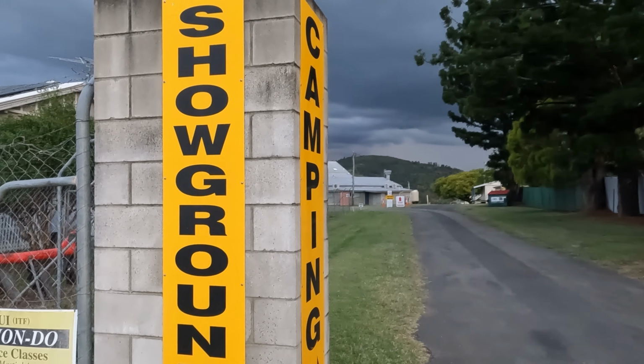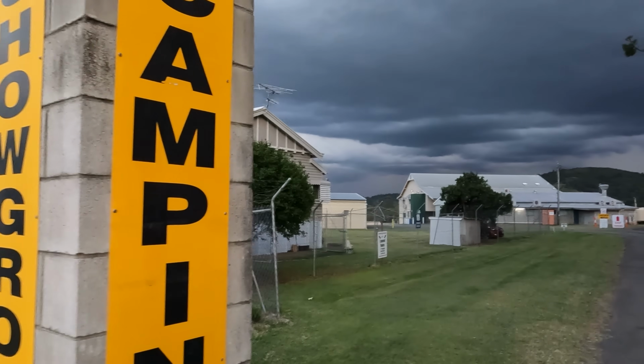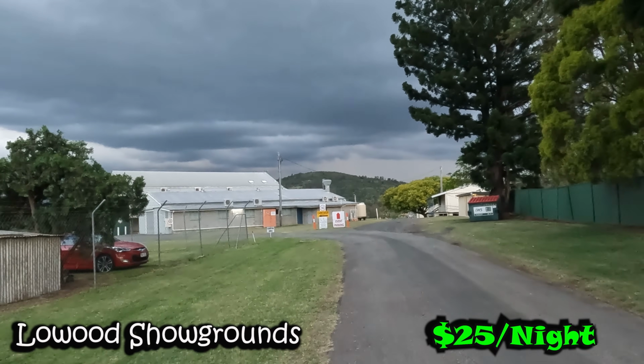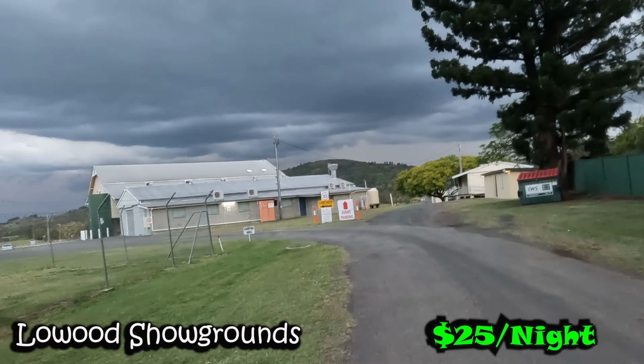Okay, the last one that we have stayed in is the Lowood Showgrounds. That's right. On the western side of Brisbane, sort of back in the Lockyer Valley area, or the Esk Brisbane Valley way. It's not very far from Esk, and Esk, I would say, is a beautiful caravan park, but you're jammed in and it's a bit expensive. Jammed in like sardines, expensive. Down the road 15, 20 minutes max, is Lowood Showgrounds, $25 a night, power and water.